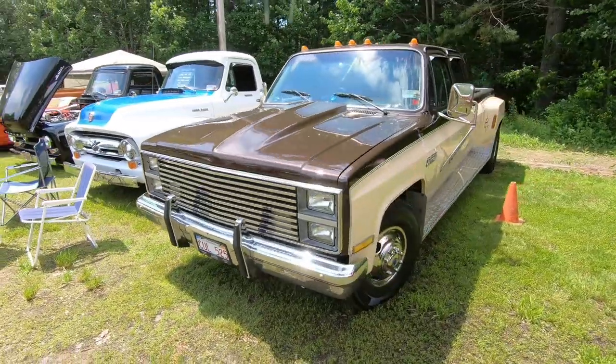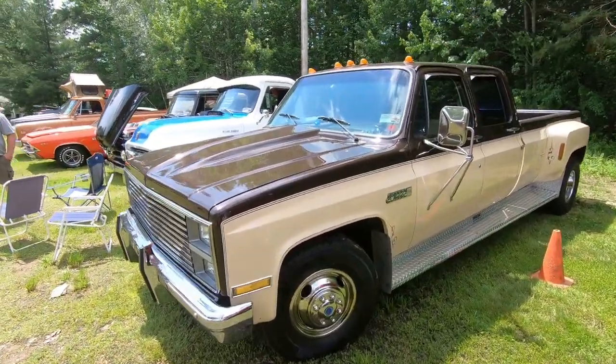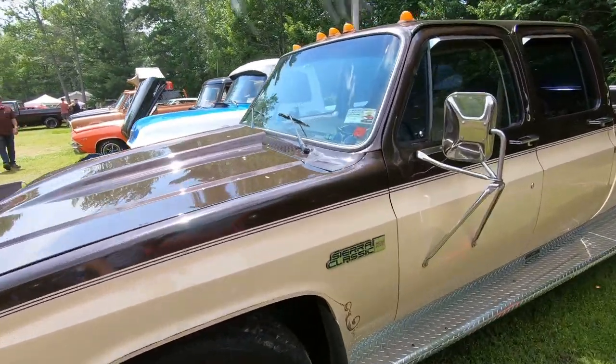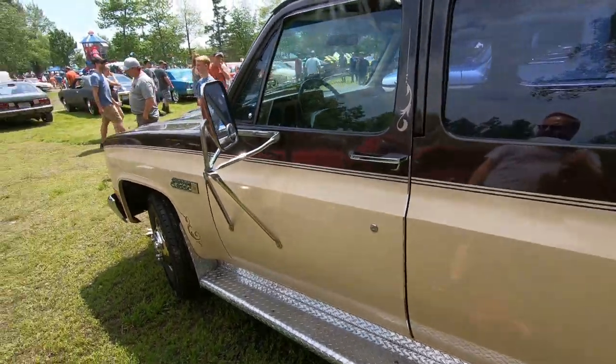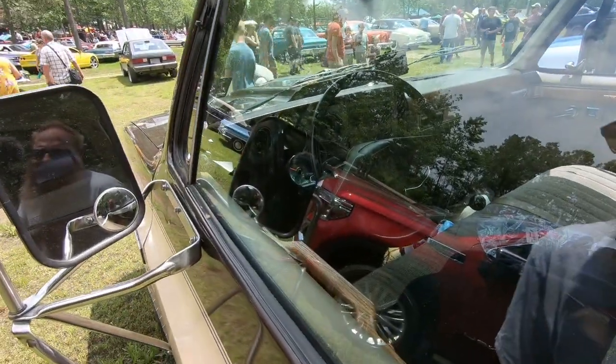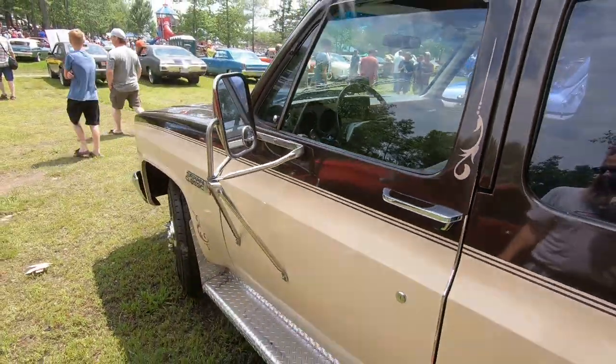So I'm not big on big dualies and stuff like that, but I can certainly appreciate these old one-ton trucks. This is an 84. With a manual, probably a 4-speed. What a tank.